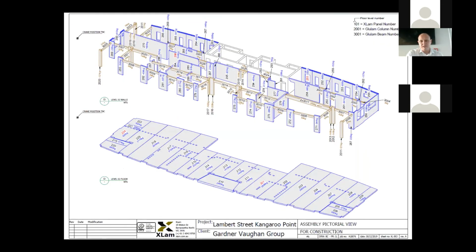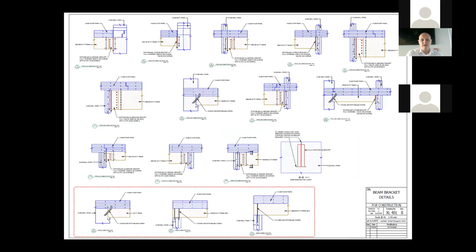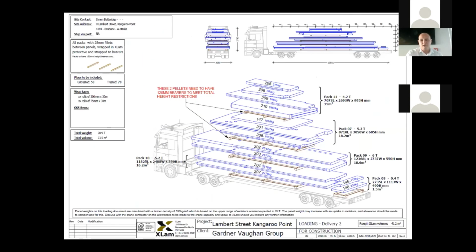We're then actually sequencing the construction, which becomes a bit of a Bible on site as to how we're actually going to put this thing together. The replication of all those connection details that Callum and the team delivered. And then we're actually sequencing every single truck, where every single panel is, so that when we get to site, we know what the first panel on is, we know what the last panel off is, we know where they need to go in the building, we know their exact weight. So this is some of the stuff that comes with off-site manufacturing.